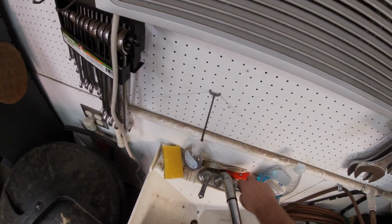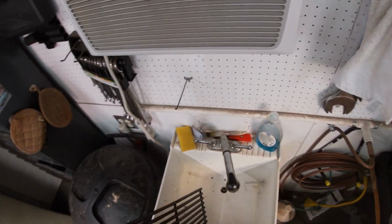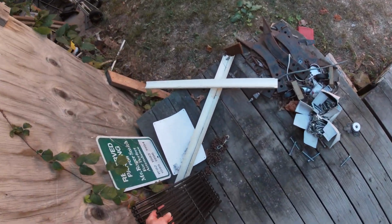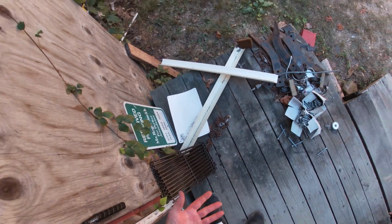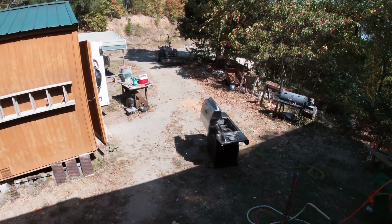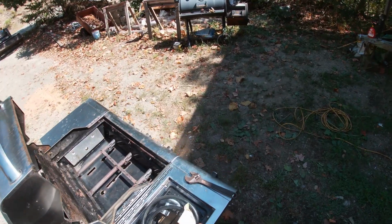And that'll be better even after the first few times. We're going to heat this thing up pretty hot before we even start cooking on it. Give it a chance to burn some of this stuff off as well. So there you go. All right. I want to get ready for the next step. I'll be back.